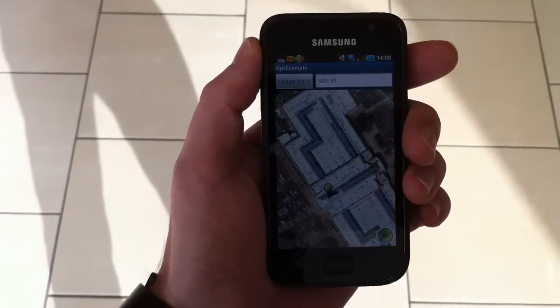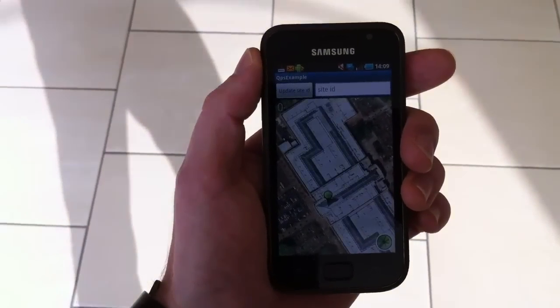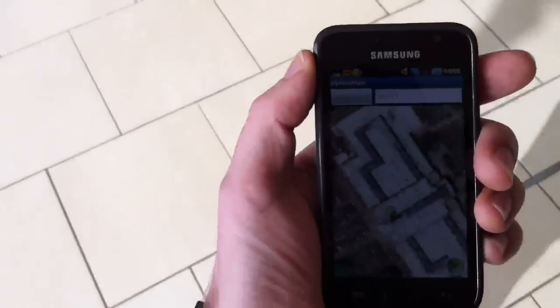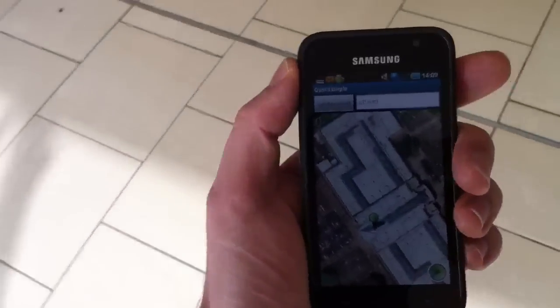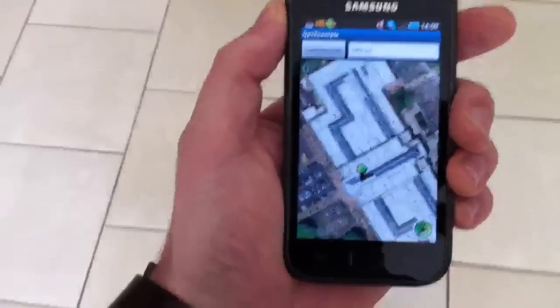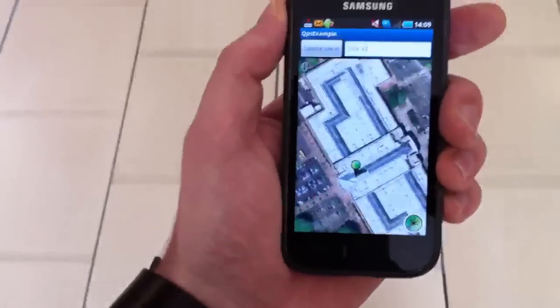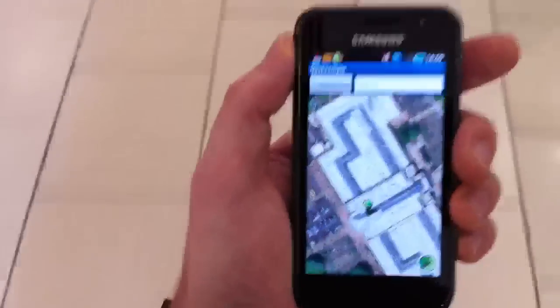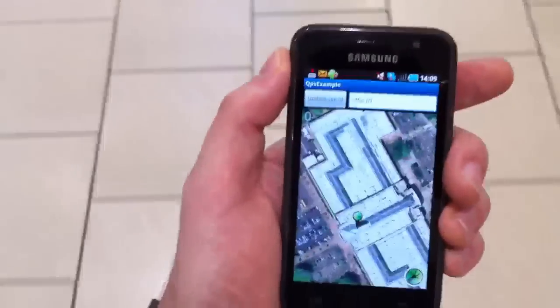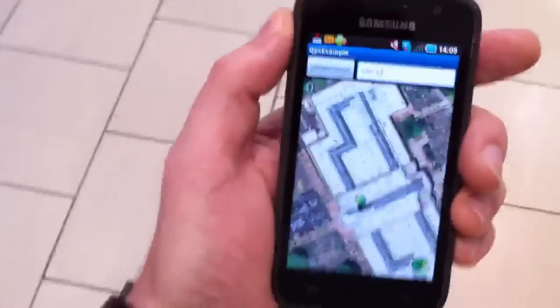And it's got me pegged pretty much near the entrance, which is where I am right now. So we'll walk forward, and I think we'll go left this time and see how it helps. Seems to be tracking okay.